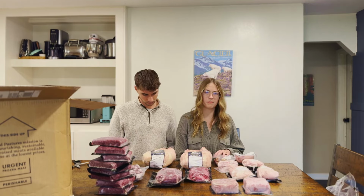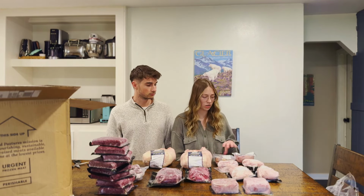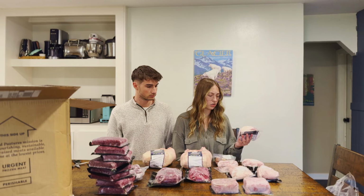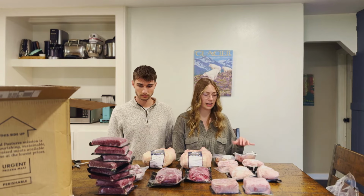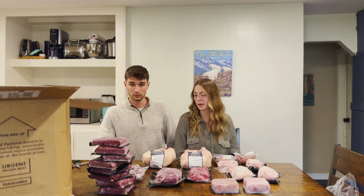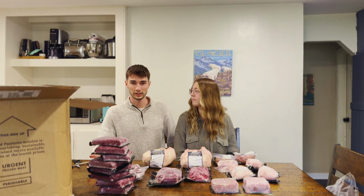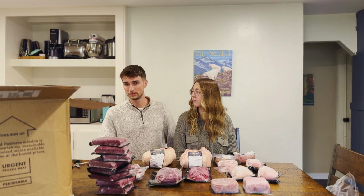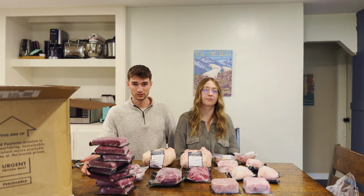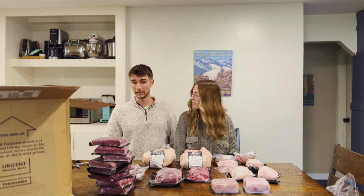We had a package of wings on there, and we don't really eat chicken wings, so we substituted it for chicken thighs for like $1 more. And I got an extra pack of chicken breasts for $4 more. Overall, I think this is a fantastic deal for what you're getting. You're getting pasture-raised meat from local family farmers, and it's great quality. It's better for you, it's better for the planet.